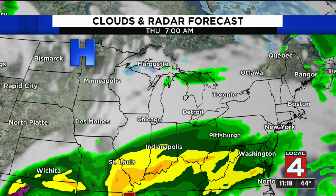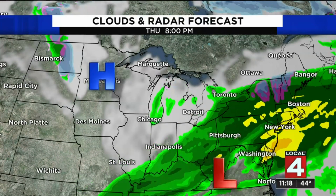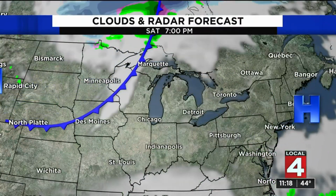So how far north does that rain get? Well, you can see it's sort of brushing the state line. Wouldn't be surprised if there's a shower or two hanging around the south zone in the afternoon tomorrow, but the vast majority of us aren't going to get anything out of this system. Friday, those north winds will be bringing some lake effect showers, mostly into parts of Ontario. But if you're along the east side, don't be surprised to see a couple raindrops there.